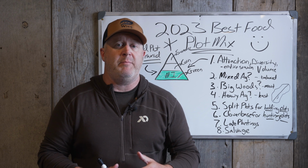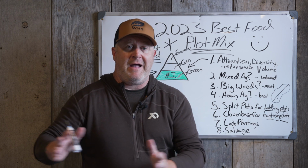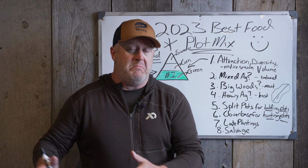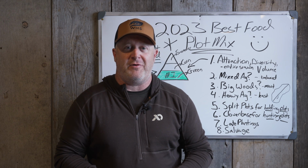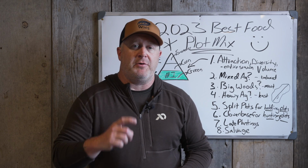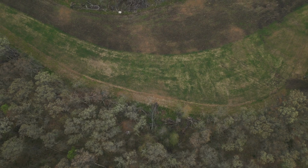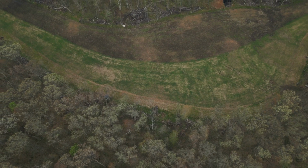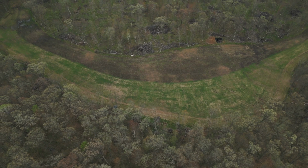So not only is that rye building your soil and smothering weeds going into the following year on that half of your plot that you planted, maybe your brassica failed, maybe you covered up the brassica portion October 1st with 300 pounds of rye per acre. But bottom line is it's smothering weeds the next year. It's offering a food source all the way out throughout the season. Obviously, if nothing else lasted, that's your best bet because it's still green, it's still there.